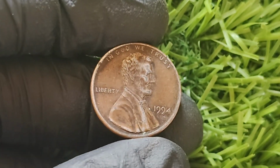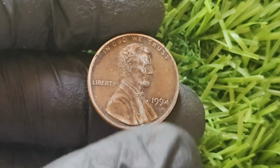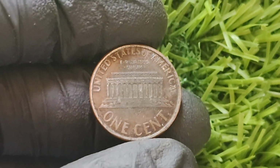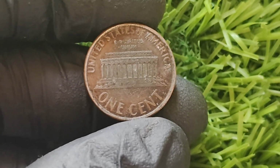So, what exactly makes this penny so valuable? Well, get ready. Because once we get into the details, you're going to want to grab a magnifying glass and start checking every jar and piggy bank you've got at first glance.